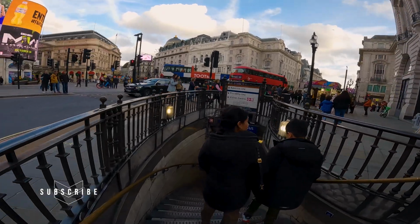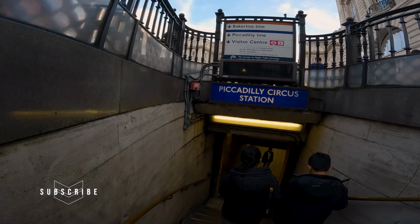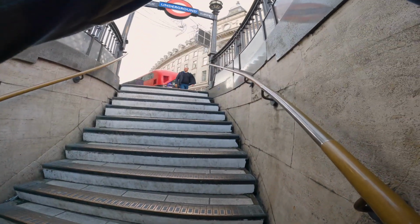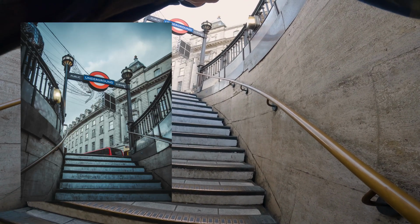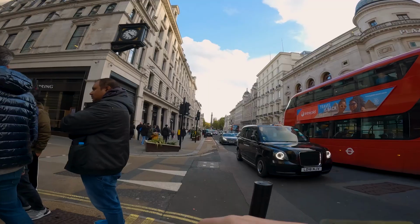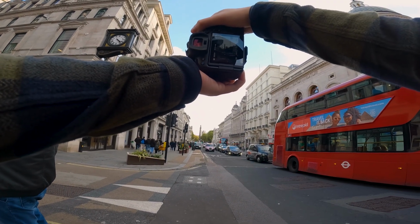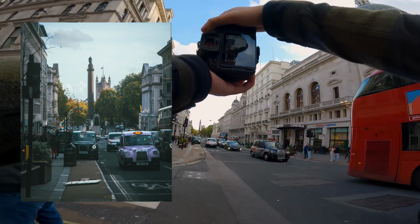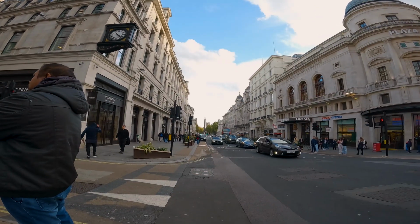Alright, I think we can get a great angle here if we look up from this underground station. With the stairs going up, you have the sign, maybe a nice subject, maybe a person, maybe a bus. So it's clear now. I like that shot. I really like that shot. Alright, we got a great view here again of this whole street. Cars coming in. Yeah, this is a nice shot.